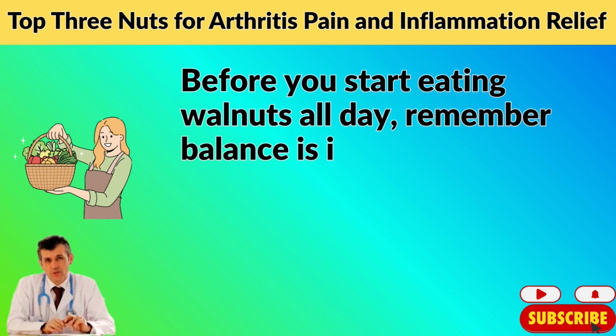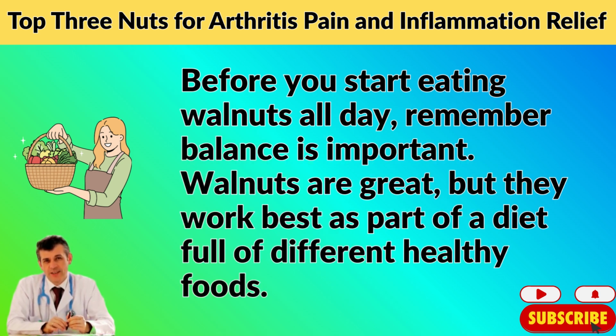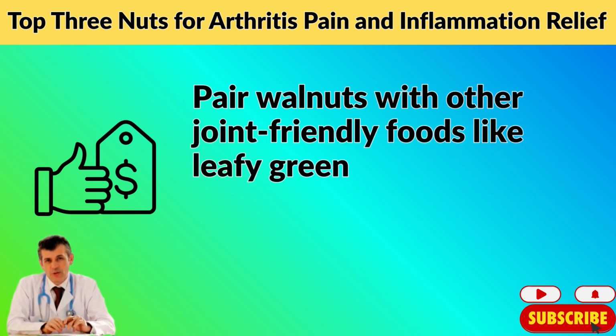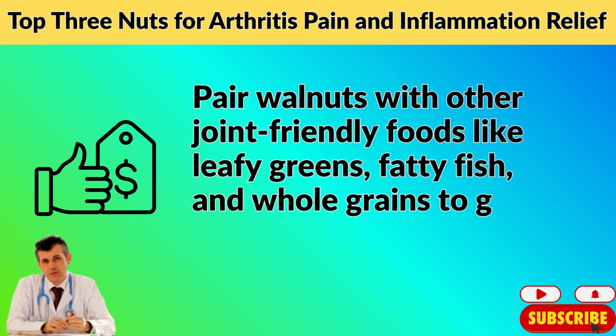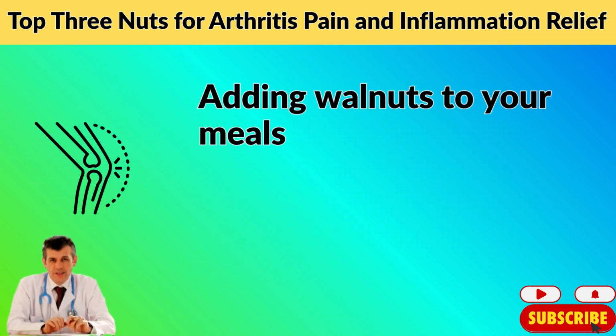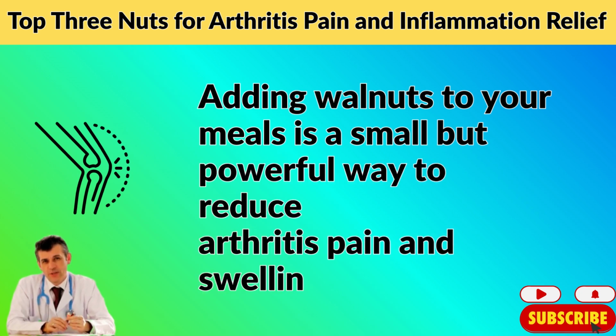Before you start eating walnuts all day, remember balance is important. Walnuts are great, but they work best as part of a diet full of different healthy foods. Pair walnuts with other joint-friendly foods like leafy greens, fatty fish, and whole grains to give your body the best support. Adding walnuts to your meals is a small but powerful way to reduce arthritis pain and swelling.